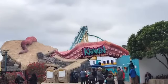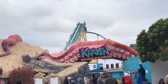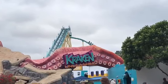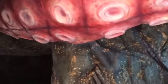Now we're going to talk about theming, and here's why Kraken is going to win this round. Kraken has some theming throughout the ride, some here and there. In the second half, you go through some caves and some structures. And now it has Kraken Unleashed theming, so it's submarine type stuff. But there's still tentacles, like you can see here in the caves. But when I went, it used to be awesome, way more cool. There was actually a giant Kraken sea monster thing, and it was so cool. But that is why Kraken wins.